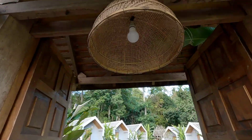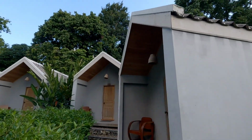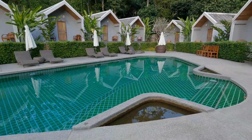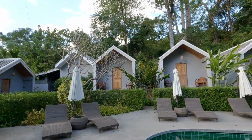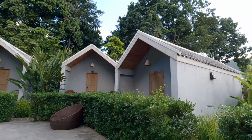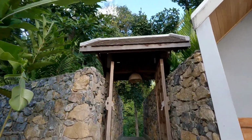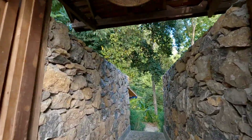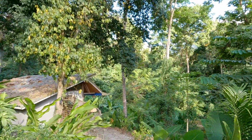Wow. Oh, look. They have pool. Woo! And it looks so empty, quiet. Anybody here at all? Let's see what's out there. It's just another restaurant. The way out. Oh, it's good to know that they have something like this.